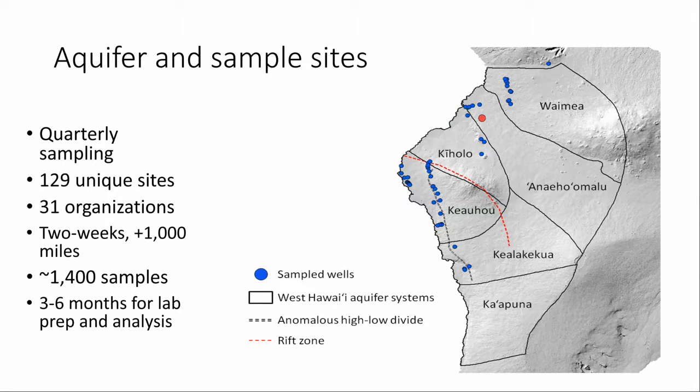So we've been sampling quarterly for a little over a year, every 3 months. We have 129 unique sites that we've sampled from. That includes groundwater wells and alkaline pools. 31 different organizations that we work with, and that's really both unique because you saw the private land ownership map before.